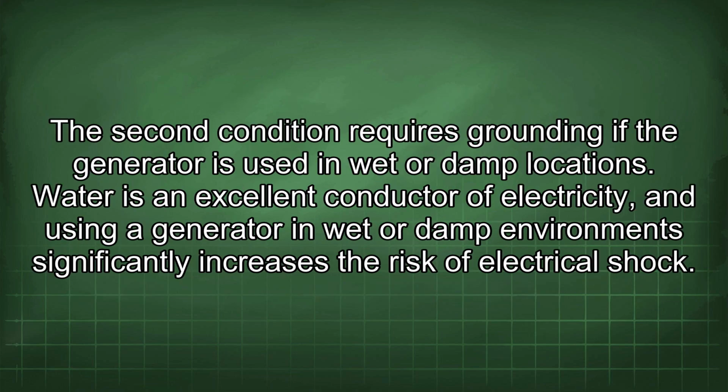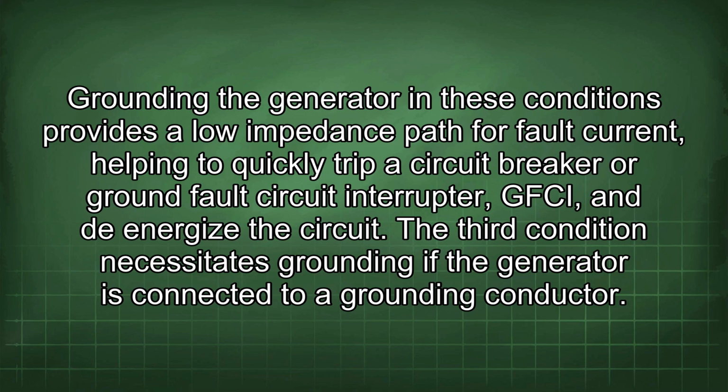The second condition requires grounding if the generator is used in wet or damp locations. Water is an excellent conductor of electricity, and using a generator in wet or damp environments significantly increases the risk of electrical shock. Grounding the generator in these conditions provides a low impedance path for fault current, helping to quickly trip a circuit breaker or ground fault circuit interrupter (GFCI) and de-energize the circuit.